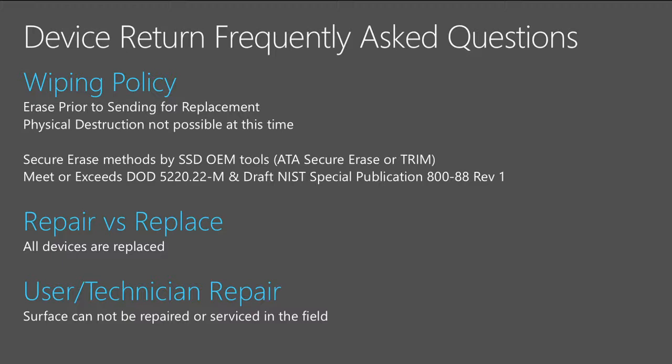Another question is repair versus replace. No, we cannot repair the devices. That's why it's always a replace scenario. And user or technician repair is something that you should not do, right? If you try to open the Surface, you most definitely will crack it completely. It's not supposed to be repaired. There's no screws, I've heard.